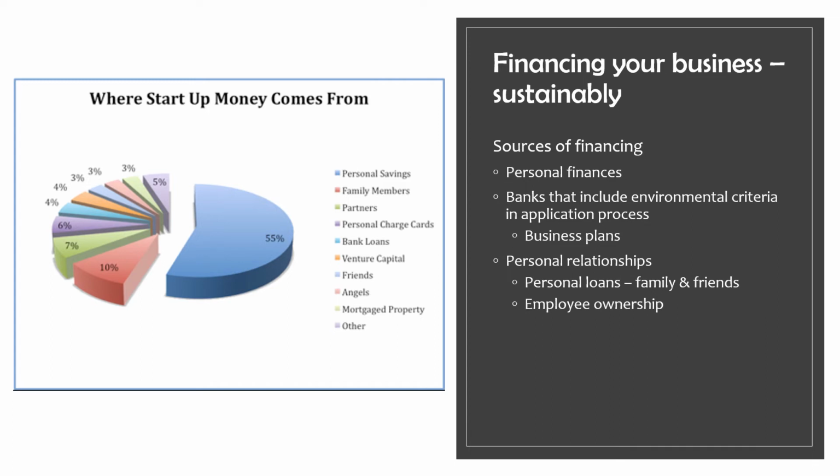An interesting source is sharing ownership with employees. It's a great way to motivate and empower employees. But make sure that you're providing a good quality of work and quality of life so that you have a positive setting and relationship.